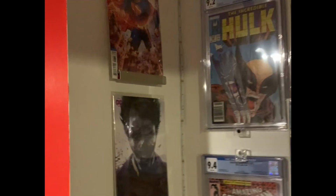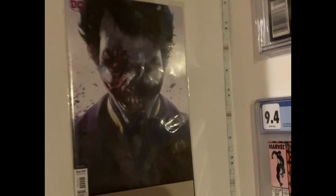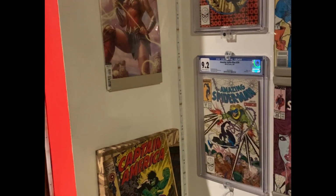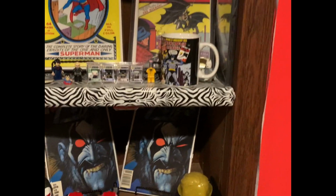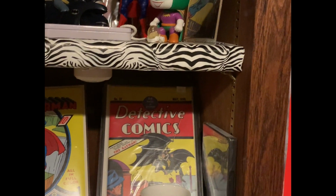We got some DC I found over time early on. I love this Joker cover here, and wanted to put up the Jim Lee Superman, and that's a nice Wonder Woman variant cover there. So we got our Steranko Captain America. Come over here, a little bit of homage to my main man Lobo. We got Superman 1 Masterpiece version, and we have Detective Comics, the Loot Crate version there.